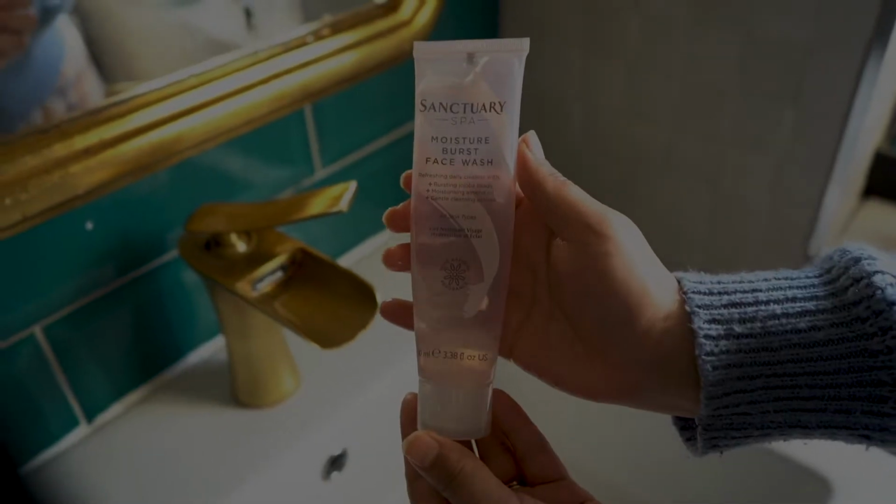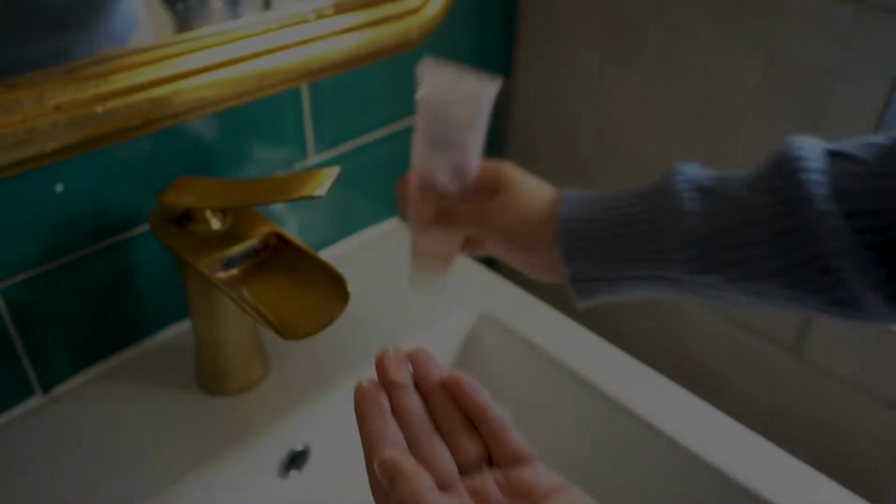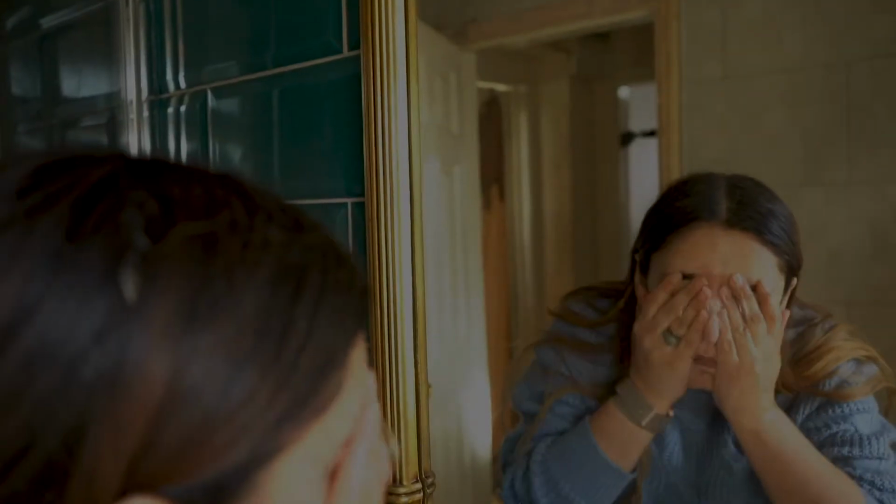So the first product that I've been using, and it's literally almost finished, is this Moisture Burst face wash. I used to be the kind of person that was quite aggressive with my face, like I would over exfoliate, and I feel like there's been so much change in the condition of my face just when I've been a bit more delicate with it. And this is really soft. What I like about it is that it foams up, and the moisture bursts just literally burst. I do try to do this for like 60 seconds, but it never really works.